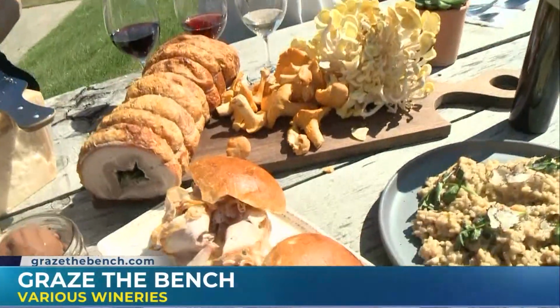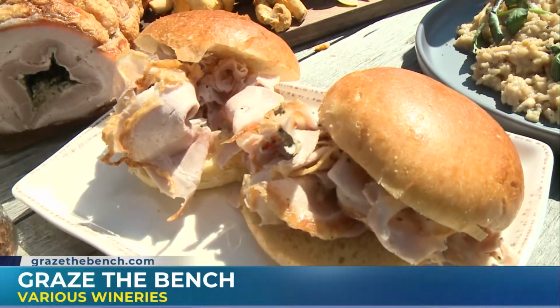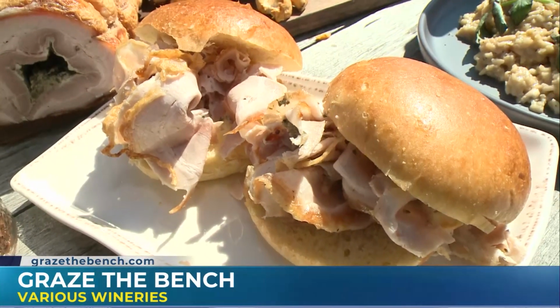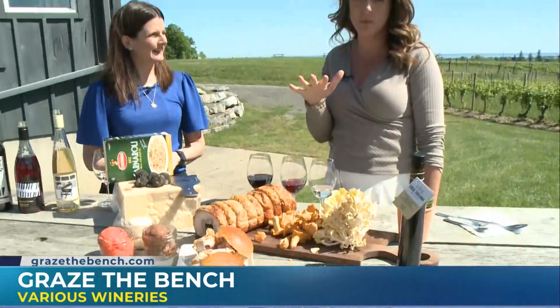And then last but not least, we're going to have porchetta sandwiches. It's pork loin and belly that we slow roast. Make sure the skin is nice and crispy. We slice it really thin, then we put it on a brioche bun with spicy aioli. Well, we've got everything you could possibly want here.